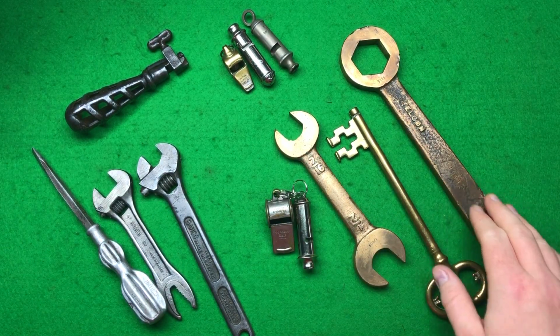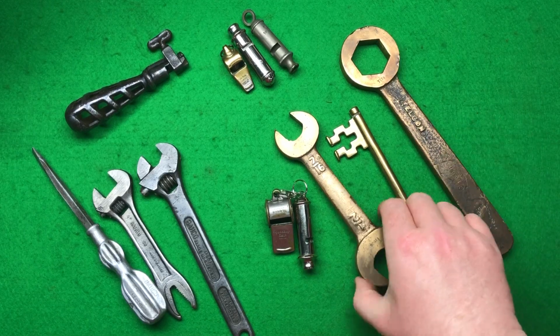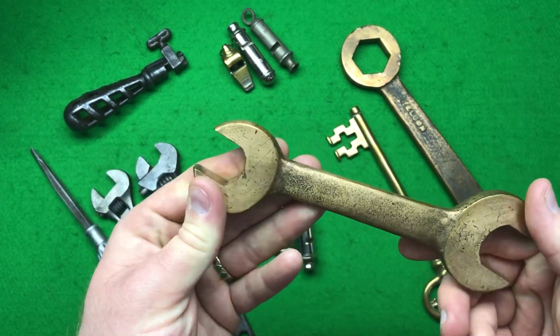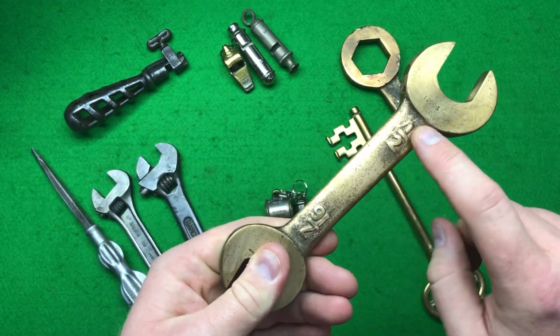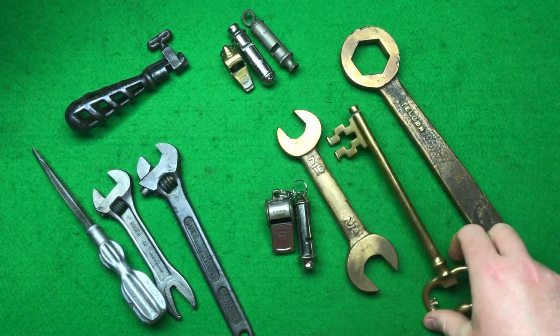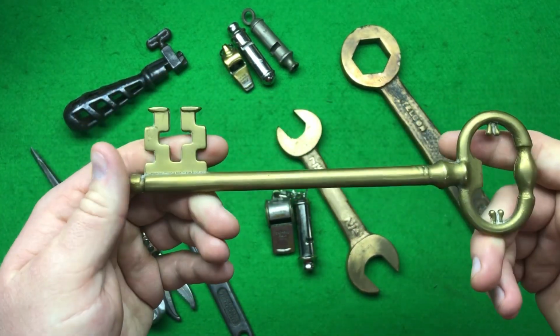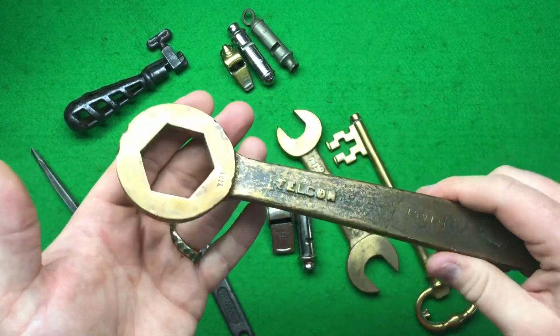The next lot was basically all these lots. I can't remember the exact price, but I know the total because I've got the receipt. I think this was around £4 or £5 for this beryllium copper spanner, and I just like the way that, you know, 1/2 inch and 7/16. Nice little item. We got this key. I think the key was around £6 or something like that. Nice little key. And then we got this one. I think this was either £6 as well, or 6 or 8.